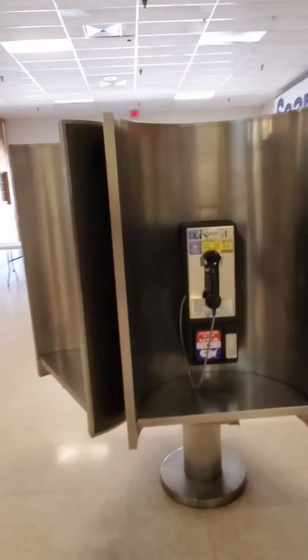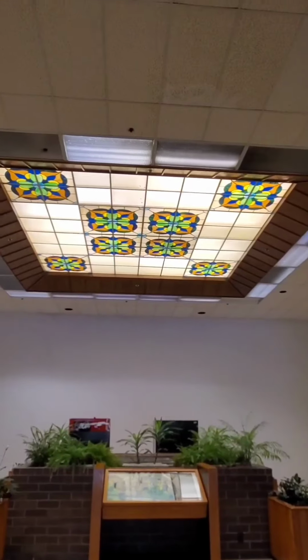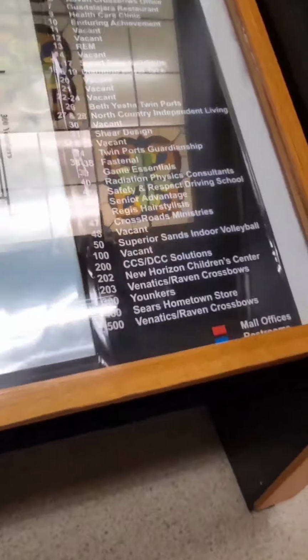But as you can see, this is one of the entrances to the mall. It has a couple payphone areas where they took the payphones out, but one or two still remain throughout the mall. And I don't know if they actually work. I've never used a payphone before, which is funny because you would think for my age that I would have. I don't know if when you pick it up it's supposed to have a dial tone or if you have to actually put the quarter in. But as you can see up above here, there's old school 1980s lighting, and I find it really intriguing. You won't see that too much.